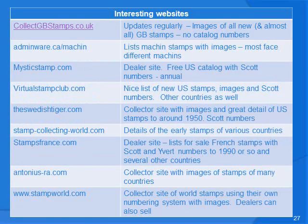Some interesting websites can help you sort this out if you don't want to buy a new catalog every year. collectgbstamps.co.uk is updated regularly. Every time a new stamp is issued, they come up with images of all the new stamps, and they have almost all images of all GB stamps. There are no catalog numbers. I've kind of given up on collecting the more recent GB stamps, so if I want to see what they look like, I can go to the website and I see the stamps, and it's like I actually had a collection.